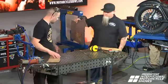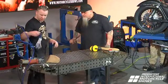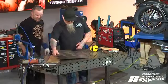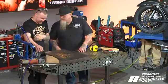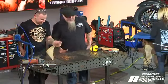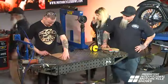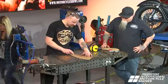Or I could probably just cut one, I guess, right? Oh, huh? Sweet, huh? What, twice? That's an ugly side. It's an uglier side. They're both ugly sides. There's nothing pretty about that metal. Yeah, it's great to work through rust.